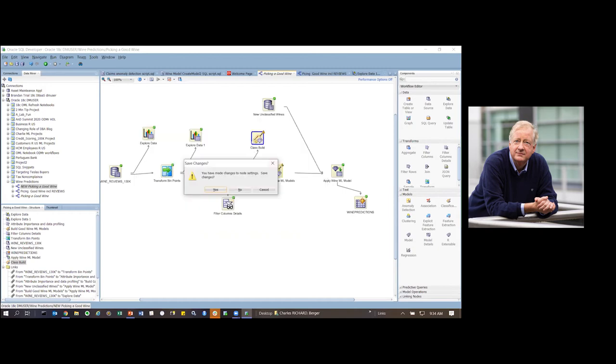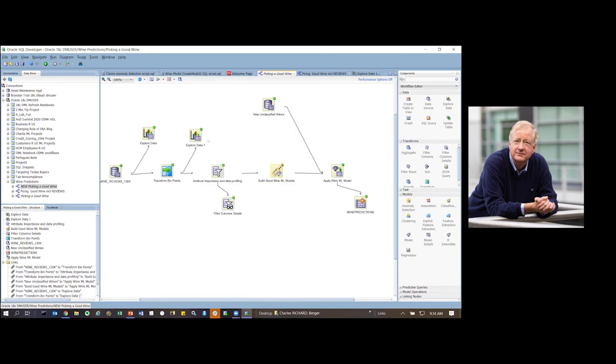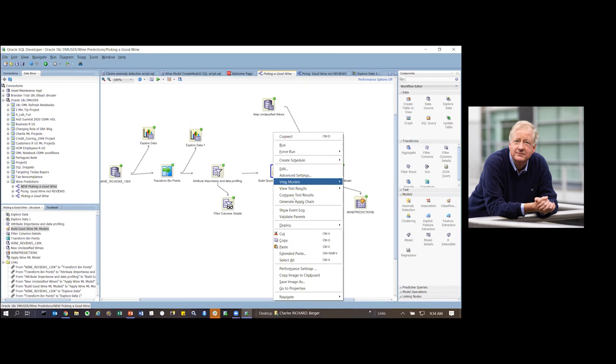So I'm going to get out of this one right here. Do I save the changes? No, because I've already done it. I'm just going to cut that out of here to save time. And this workflow that I have here is up on the blog, but I'm going to come in here and show you what we've already done. We've built the different models.